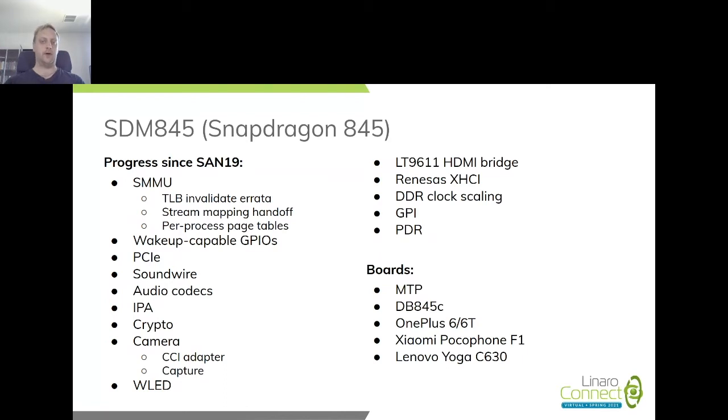There was also work ongoing for per process page tables for the GPU. That was later agreed upon, and those patches are also on the SMU side. They are also in place. There was work ongoing for supporting wake-up capable GPIOs. So when we put the SoC in deep sleep, the GPIO block, the TLMM, is no longer powered. So we need some other mechanism to get out of that mode, and there is a separate hardware block in the always on domain that deals with this. But the interaction between the TLMM block and this other component, the PDC, was a long-going discussion about how to model that, and that all landed since we met.